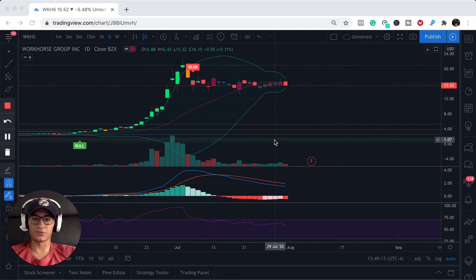Today what I want to do is cover Workhorse stock and where I think it's going to go, the direction that this is going to play out overall, right? We're going to take a look at different time frames, because different time frames will tell you different signals. You can be long on the 5-minute chart for a stock, while the daily chart shows that the overall direction is bearish. Now, is that ideal? That's for you to decide.